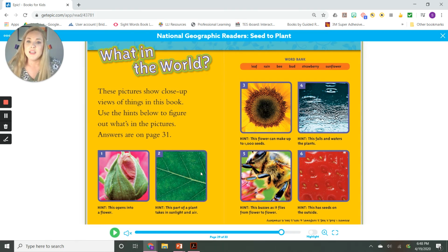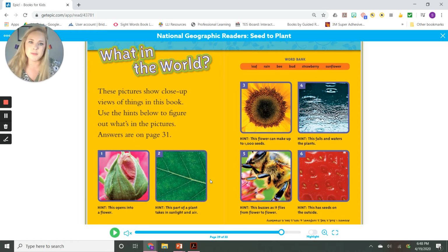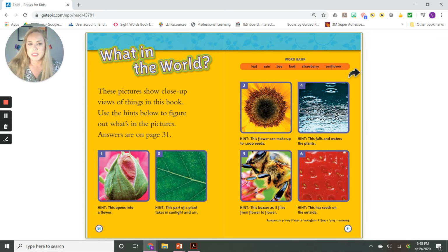Good. Number 2, this part of the plant takes in sun and air. Remember the different parts? There were the stem and the leaf and the roots. I think it's a leaf. What do you think? Yep, we're right. Number 3, this flower can make up to 1,000 seeds. Do you remember what that is? A sunflower.